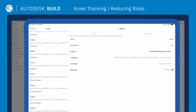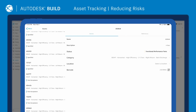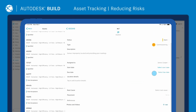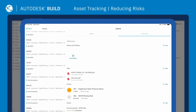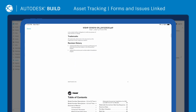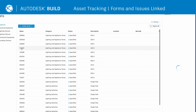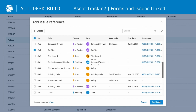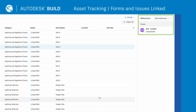An ongoing benefit of centralized asset and equipment tracking is the ability to easily access asset data in the field. This allows teams to perform commissioning and quickly resolve defects while reducing risks. Finally, teams can connect workflows and increase project lifecycle transparency by linking relevant forms and issues directly to the asset.